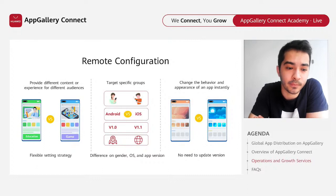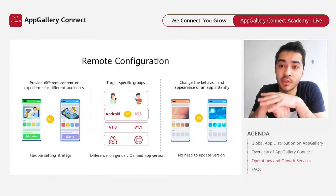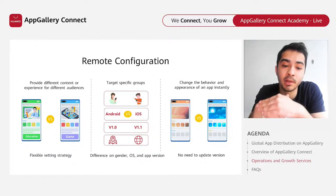And remote configuration. Usually when developers make any change in the app, they have to release an updated version. And even if it's a small change, such as a new theme for a Christmas promotion, it doesn't matter, they have to update the app. As a result, users also need to update the app on their phone. So how to avoid such obstacles? Remote configuration is the answer. AppGallery Connect offers remote configuration, which is a cloud-based service, enabling developers to make changes to the behavior and the appearance of the applications on the cloud side.